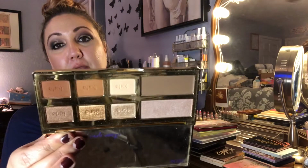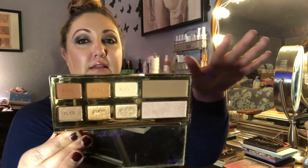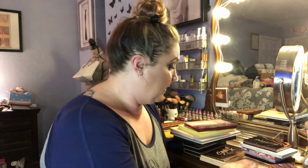And then I have this one from Tarte. This is the Double Duty Beauty from Tarte. And this one is really pretty. It's a really good travel palette because it has colors that can go with everything, and then you have a bronzer and a highlight. This one is really nice.